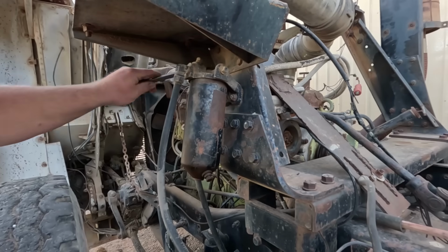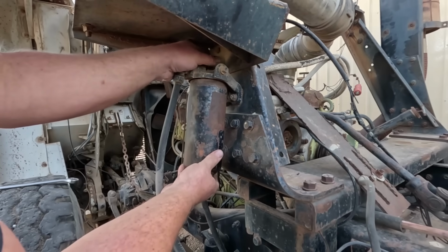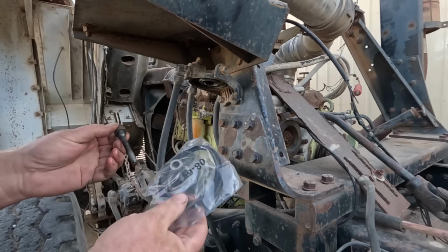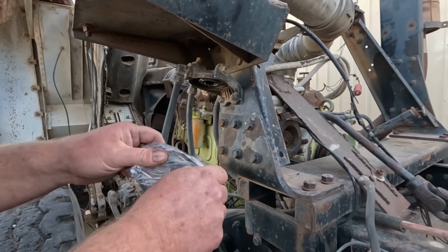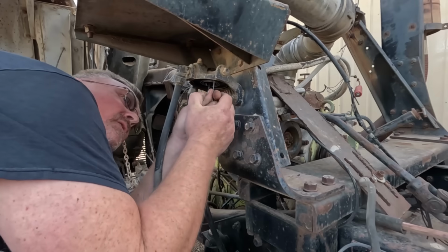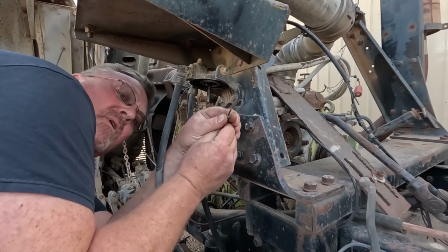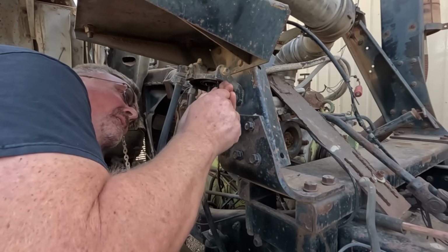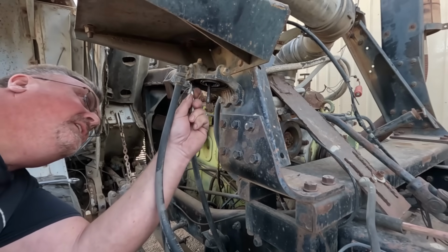This canister unbolts from the top. There's a cartridge type filter in here. You gotta go ahead and replace that. The new filter also comes with O-rings and gaskets. This should eliminate any chance of a vacuum leak here and get us a little freer flowing too. The old rubber seal is really dried and stuck in there. Using a small flat blade screwdriver, try to get in there, dig into it, and pry it out. Got it. You use the same screwdriver to make sure there's no remaining junk in there.